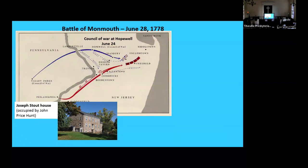He didn't make his headquarters at John Hart's house. He probably had dinner there when they got there because John Hart's sons invited him to dinner. But this house is off Province Line Road, and it's apparently not visible from the road, but it is there still standing.